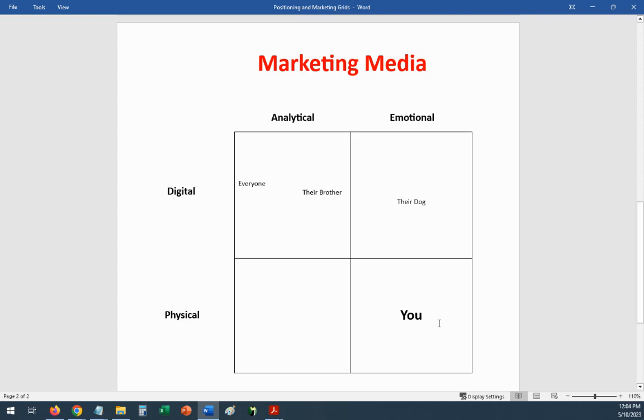And there are a lot of other ways to do this. You can send food in the mail, for example. That's another way to get emotional, as it affects their taste buds. But anything you can do down here is emotional, and of course physical. Again, whether you're delivering your marketing message by mail, FedEx, in person, what have you. Your opportunity is to be down here in the physical and emotional quadrant, where people are feeling and you have no competition.